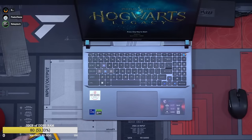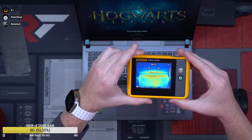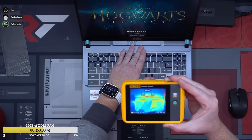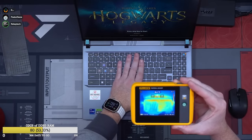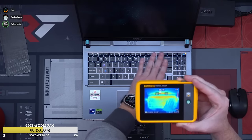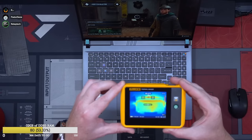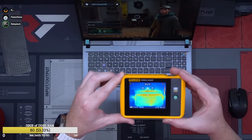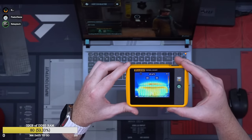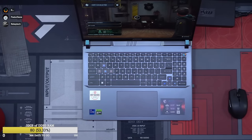Okay, so here we go. This is the temperature for the keyboard. The warmest part is up here. It doesn't feel too bad. You can definitely feel heat on the keyboard, but it's nothing that's going to bother you in terms of touching and stuff like that. It does a pretty good job of distributing heat, and you're not really gonna see any issue there. And then, yeah, so again, there you go. That's basically where we are from a heat standpoint.